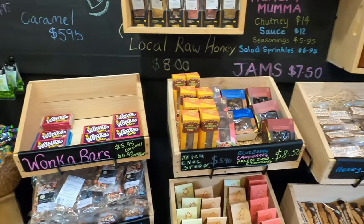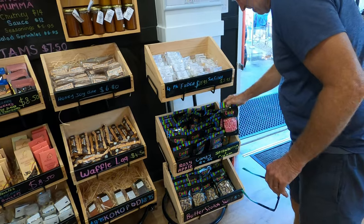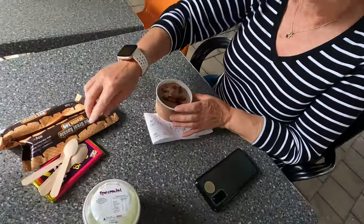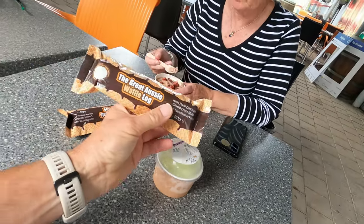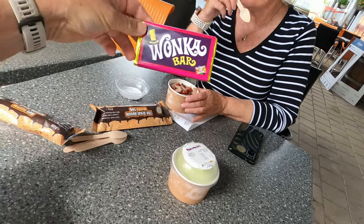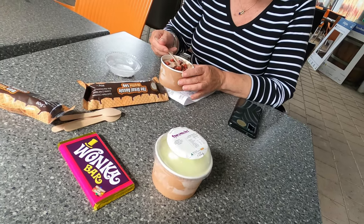Want to get some candy? Look at these. Remember these other ones? Yeah. Bullets. So we splashed out at the sugar shop. Oh wow. We've got a poly waffle log. Yeah. And a Wonka bar. Oh, and some ice cream. Who doesn't enjoy ice cream for morning tea?